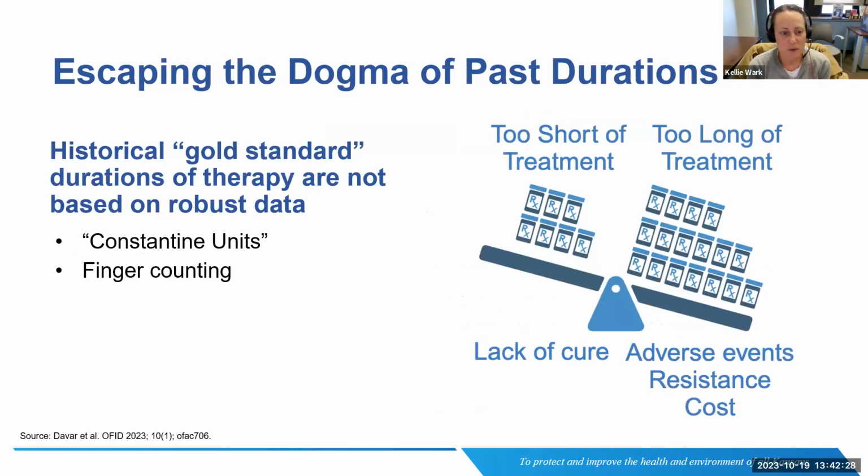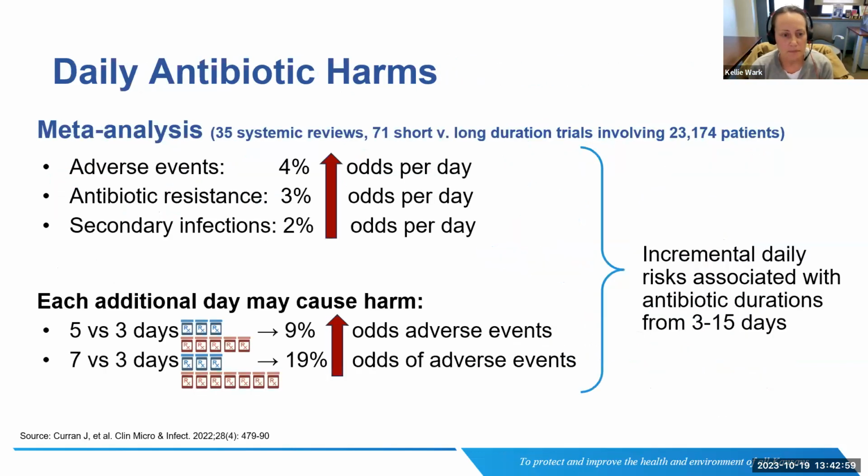And so the gold standard for duration is really not there. As we're seeing, we're way over-treating so many of these infections. Of course, as clinicians we get worried. We want to make sure that we cure something, so we want to give them enough duration to cure that infection, and balance that with not doing too many antibiotics, so that we're not having increased adverse events, resistance, and of course just the cost of more antibiotics.